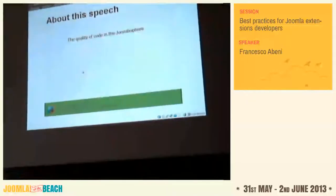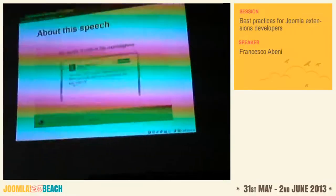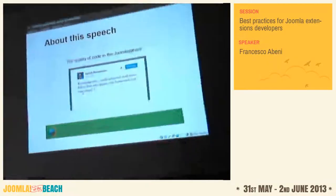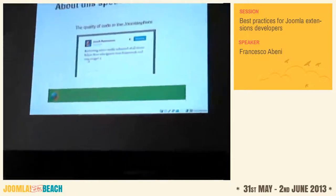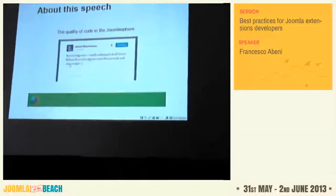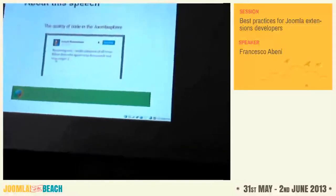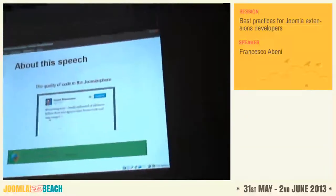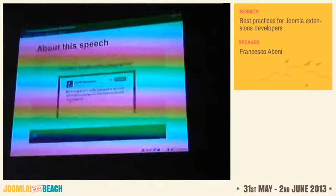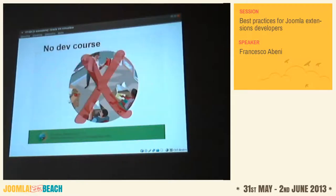While I was toying with this idea, I saw this tweet from Yannick, who is here somewhere. Somehow it convinced me that it was the right moment to step up and say, OK, people, we need to define some good practices and really try to improve our work and the quality of our code. This is what we are here today to try to understand.